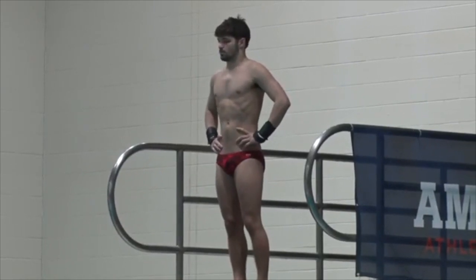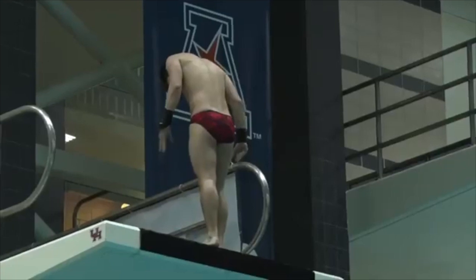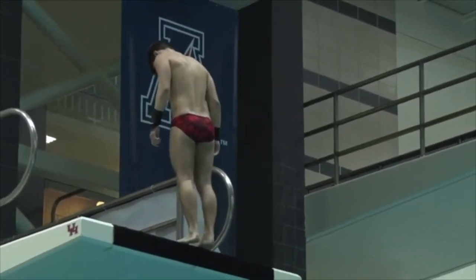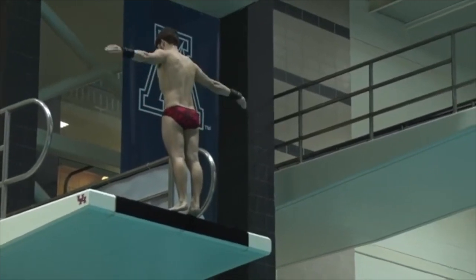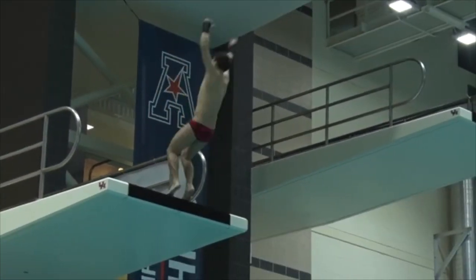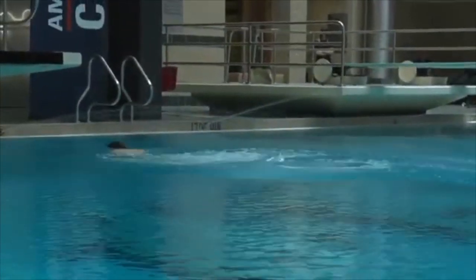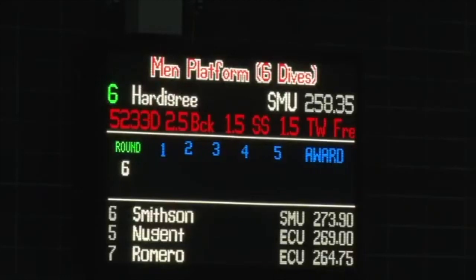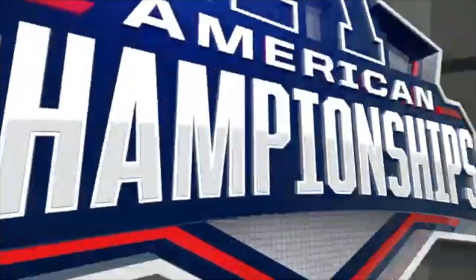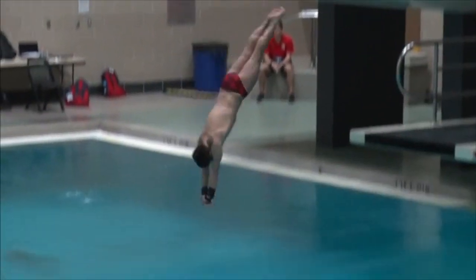All right, Parker needs a humongous dive if he wants to win a championship. It's not impossible. The deck is stacked against him. Backward, 1.5 somersault, 1.5 twist from 5 meter, 2.5. Good dive. Went over just a bit, but very good dive. Clean. Rodrigo finishes 309.60.